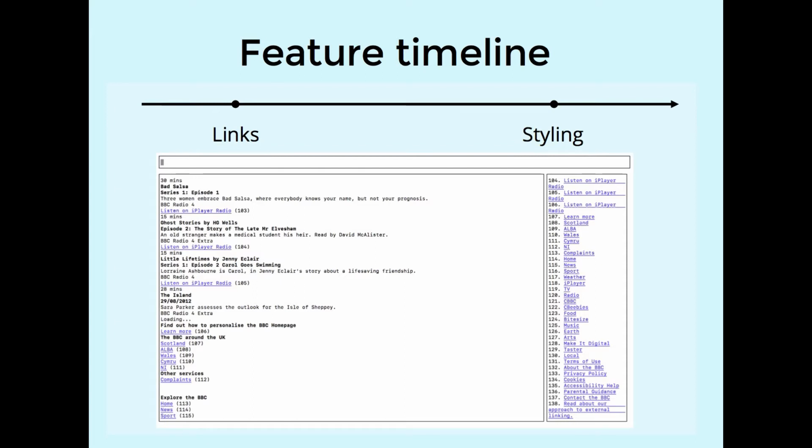What we did was we attached a number next to each link on the website. And you go into the address bar, type in the number, and then you get the content from that link specifically. Following that, we added styling. So every header is in bold, basically. And every link is underscored and blue, as in a good old 90s browser, as you can see there. Amazing.